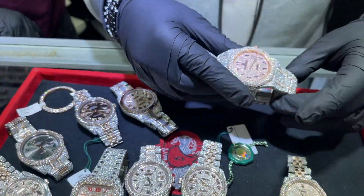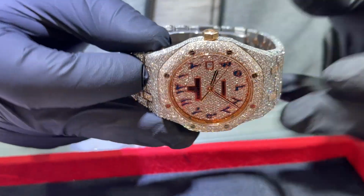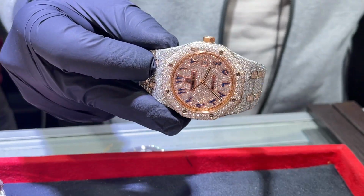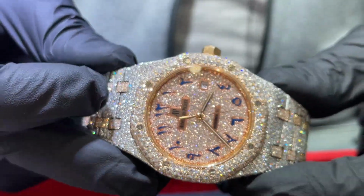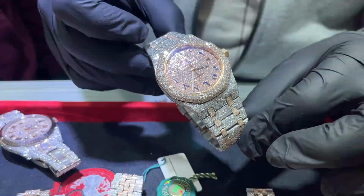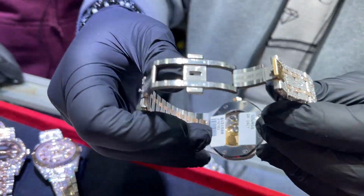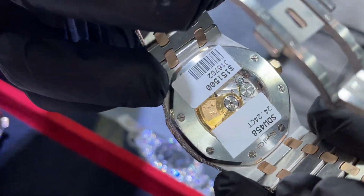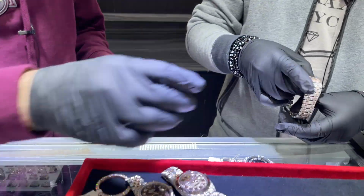This is a two-tone AP, rose and white, beautiful piece. It sells for roughly about $69,000. It has about 25 carats of diamonds, and it does come with the box and the paperwork. One of my favorite things about this watch is the see-through open back. You have that 24K gold rotor there. Keep that movement going. It's an automatic piece. So this is a $69,000 timepiece.